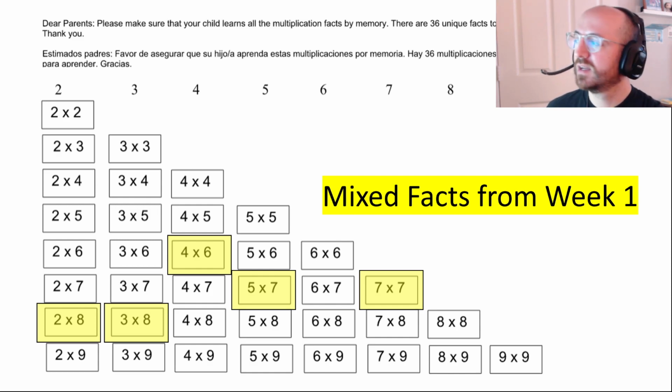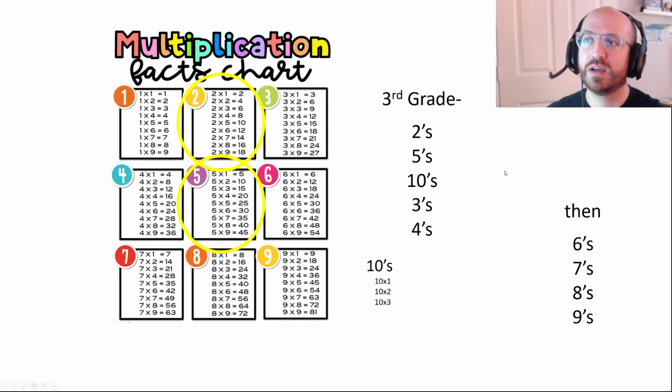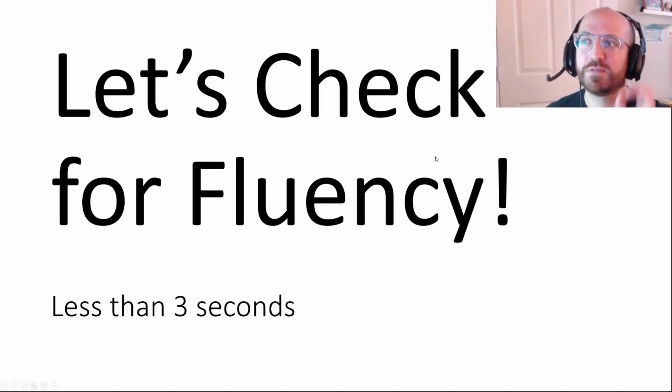So we are going to go into third grade. You really want to know your 2s, 5s, 10s, 3s, and 4s. If you know all of those facts, then the 6s, 7s, 8s, 9s. And today we're going to be helping students who think that they know most of these already. So let's check. We're going to check for fluency. When I say fluency, I mean, can you answer this problem in less than 3 seconds?